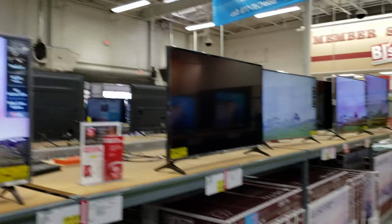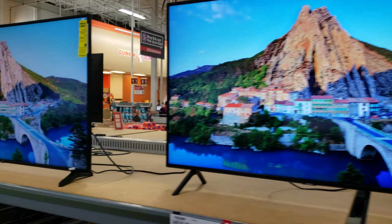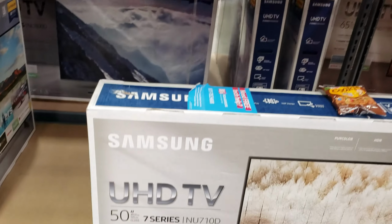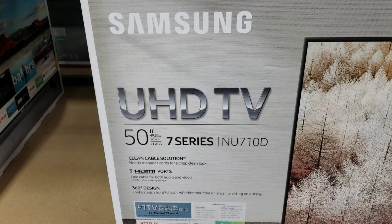So my advice to you also, when you do your homework, if you come in and you take these part numbers down, and your source is something like rtings.com, you might come in here, like I said, Samsung 7 Series, you're not going to be looking up the NU710D. You'll be looking for probably the NU7000.